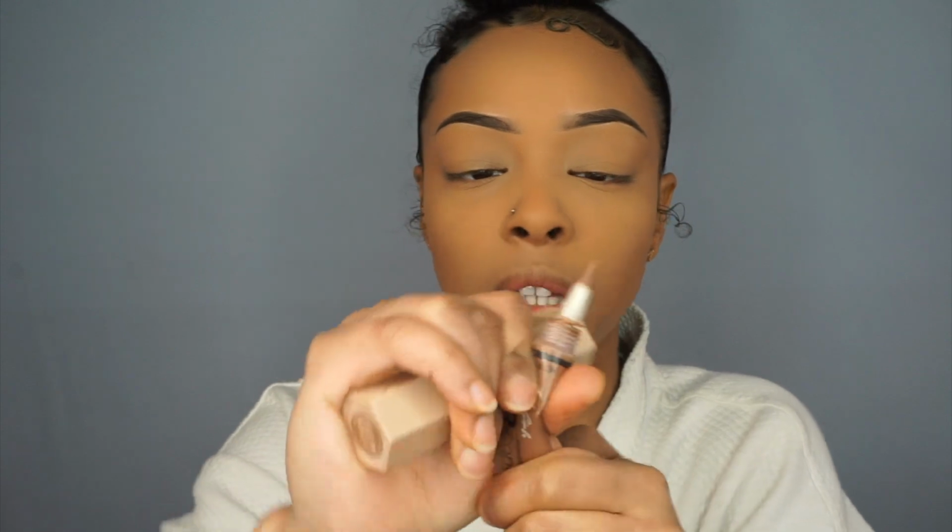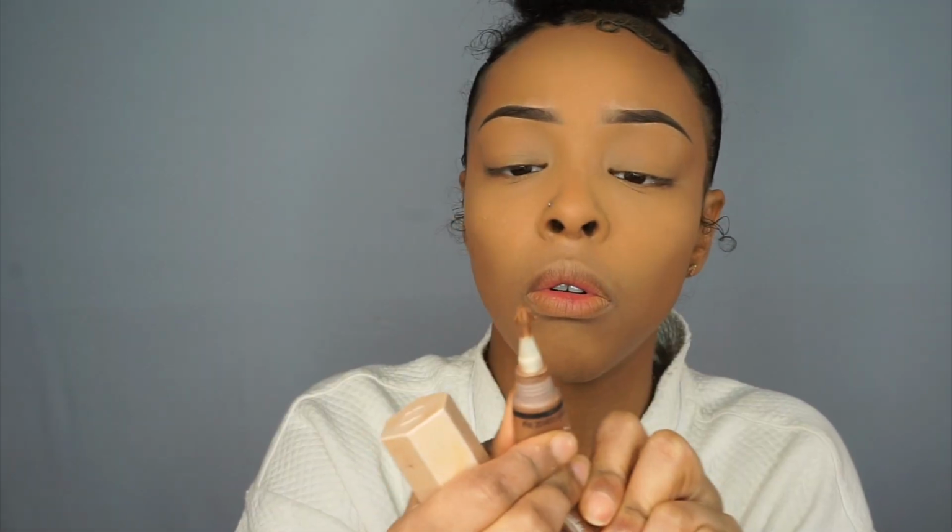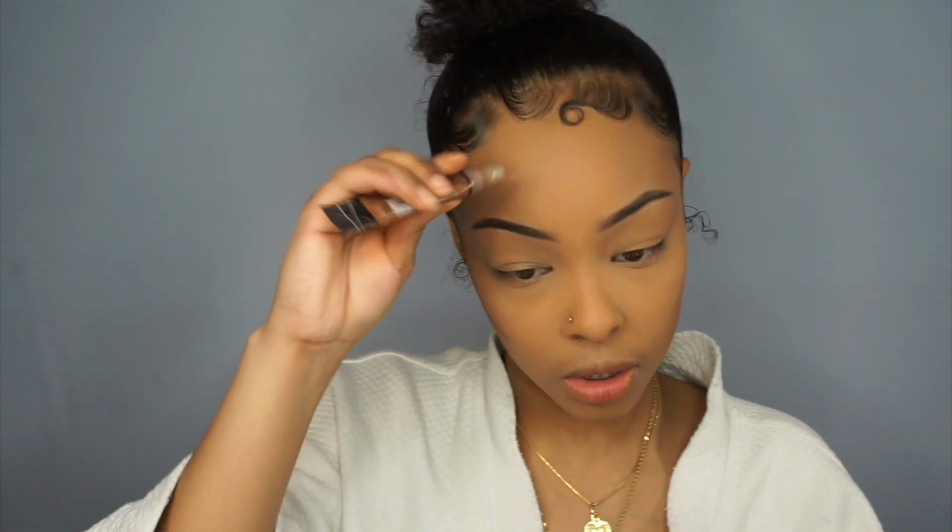Okay, so I found a darker color, and it's in the color Espresso. This may be a little too dark, but Toffee wasn't doing anything. The product wouldn't come out, and my thumbs are sore. It came out. Yeah, this might be a little too dark. So if I look dumb, don't judge me, because I'm gonna use a liquid one, but let's see how this goes.